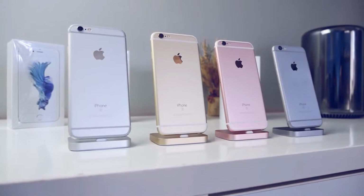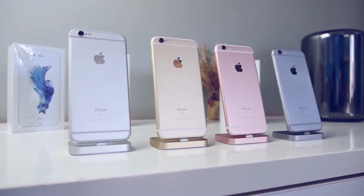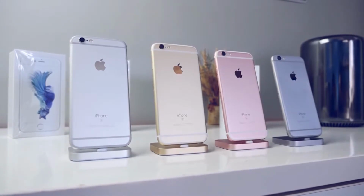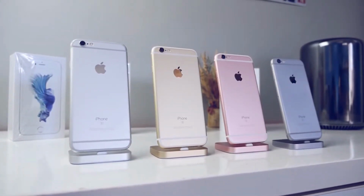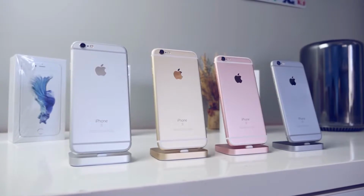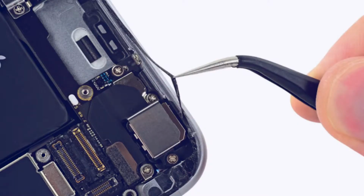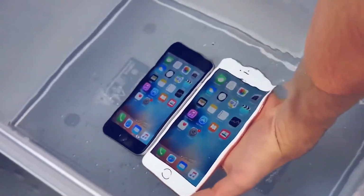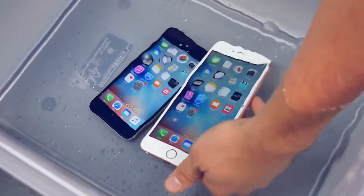Next, the display. Although it didn't change, I was very happy to learn that Apple put a lot of effort into making their phones more durable. Not only did they make it more drop and scratch resistant, did you know Apple actually added a rubber seal around the display in the 6s? That's to make it more water resistant. And in my test, it definitely showed. So I'm very happy that Apple has put a lot of effort into upgrading the durability of the iPhone 6s.